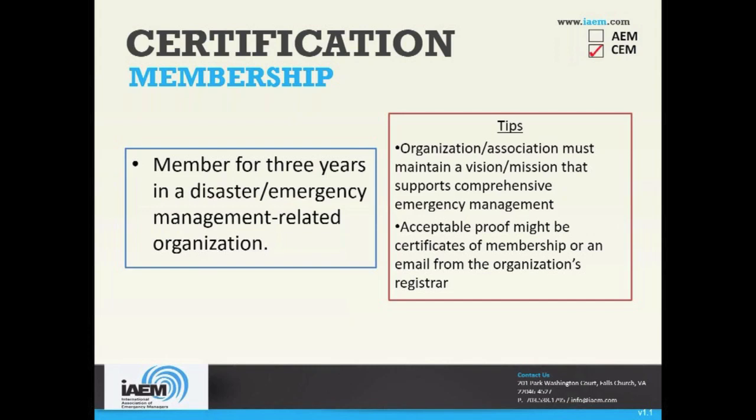It doesn't have to be the same organization. It can be membership in more than one organization, but it can't be 3 organizations for the same year. Okay, I hope that's clear. In other words, you could submit 3 years from IAEM or NEMA or another organization, 3 separate years within the last 10 years. Or you could submit 1 year from IAEM, 1 year from NEMA, 1 year from another organization, but you can't submit the same year.